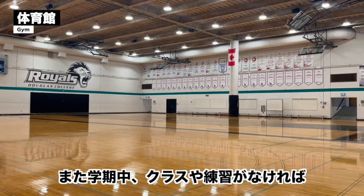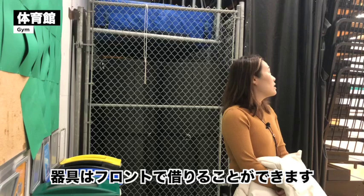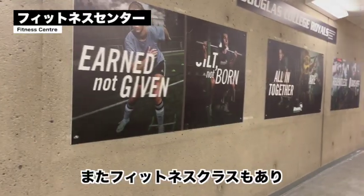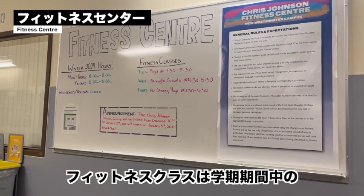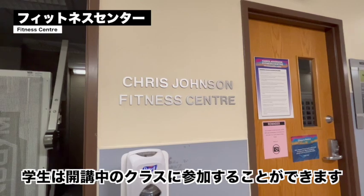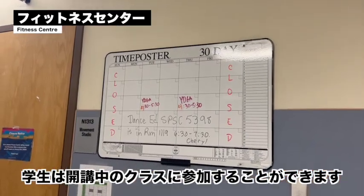However, when there's no class and no practice, other students are welcome to use this space, and all the equipment they can either bring their own or rent at the front. We have fitness classes as well, so these are all free. We offer fitness classes throughout the semesters, usually during lunchtime and also at around 4. They are welcome to sign up for the class. So fitness class will be happening in here.